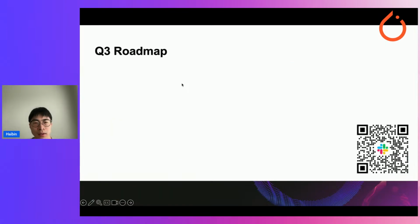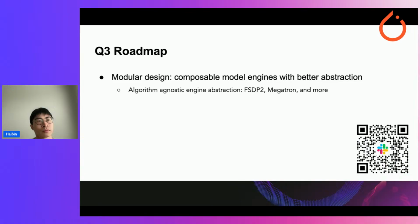Okay, so finally, here's the last slide I have, to share a bit more about the roadmap of the verl project. One thing we're looking at is to have a more modular design, where we want to have algorithm-agnostic training engine abstractions, so that they purely focus on how to compute certain losses and all. Currently, in the older version of verl, it's still kind of interleaved with different kinds of PPO or RL algorithms, and we want to have a better abstraction to separate them away.